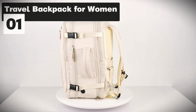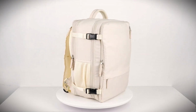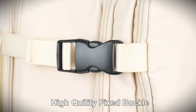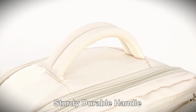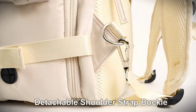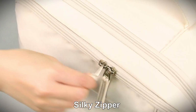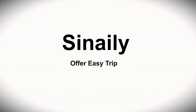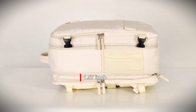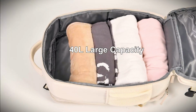Number 1. Travel Backpack for Women. Meet the ultimate travel companion for women, the Sinally Expandable 40L Travel Backpack. Stylish, spacious, and designed to pass airport security without breaking a sweat. With a sleek, expandable design, this backpack transforms from daily use to a 40-liter packing powerhouse. Easily fits your makeup bag, camera gear, laptop, and even comes with 2 toiletry bags. Yes, that's all in one backpack.